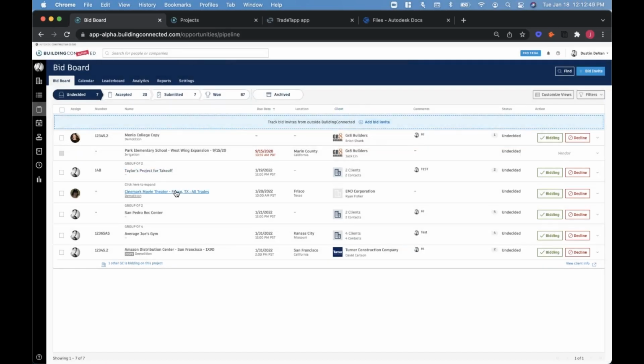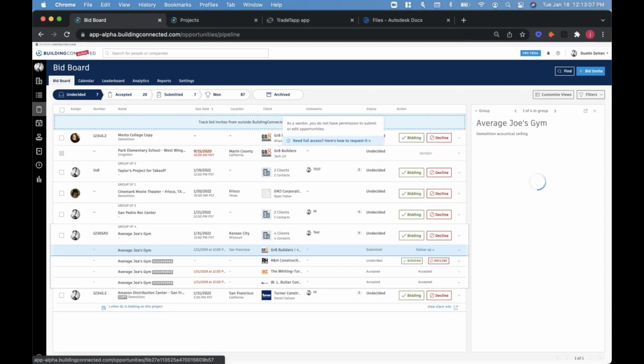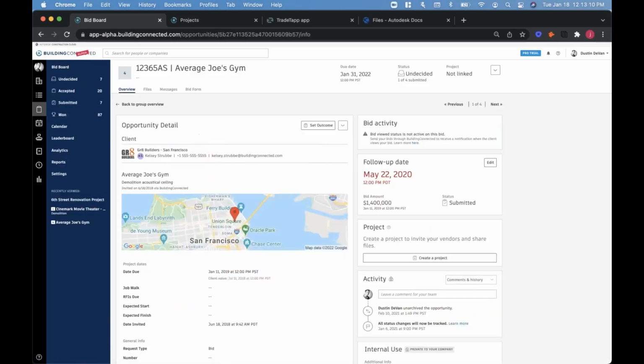And what that's going to do is it's going to create a group automatically for you. So it's going to be one opportunity, but multiple clients. So you can see here for this Average Joe's Gym project, I was invited by Kelsey at Great Builders, but using Leaderboard Pro, I discovered 3 more general contractors that are also bidding on this project. So I can go through, open this opportunity, and like I mentioned, it's one opportunity, but with 4 different clients.